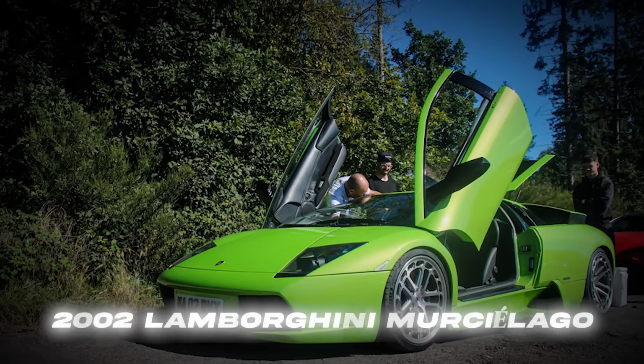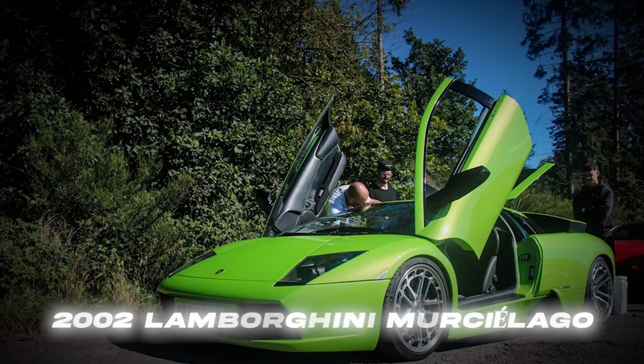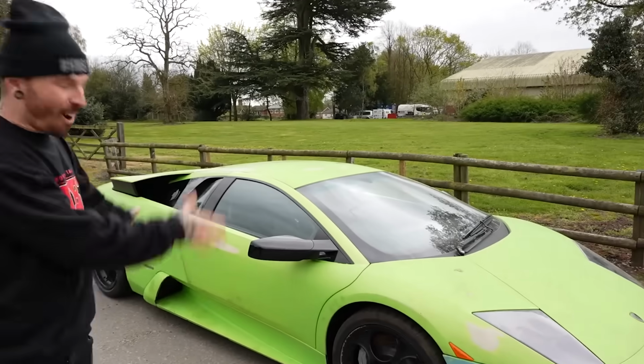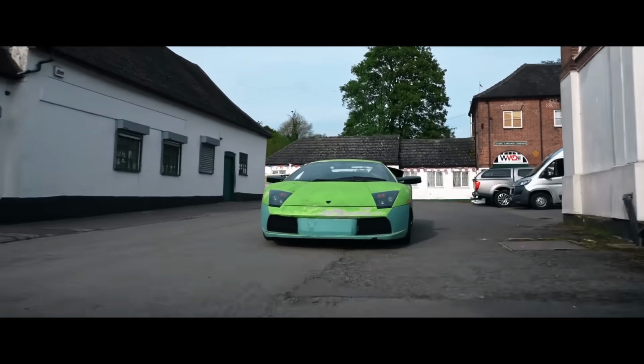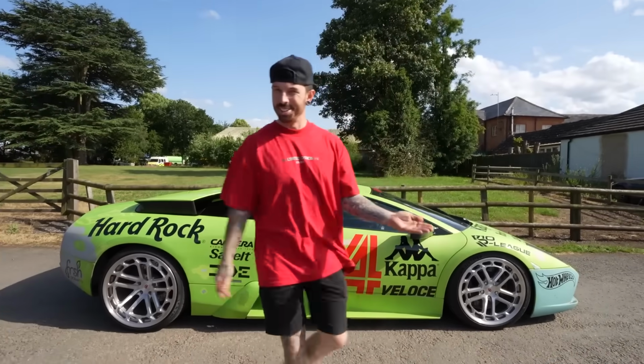Now, if there's one car in Mat Armstrong's collection that truly defines the phrase dream project, it has to be his 2002 Lamborghini Murcielago. This isn't just any Lamborghini, it is a proper old-school V12 supercar, the kind of machine that every car enthusiast grew up with on their bedroom wall.